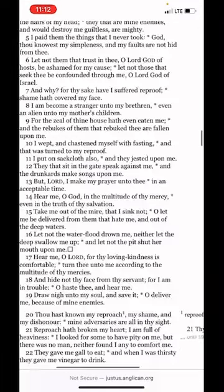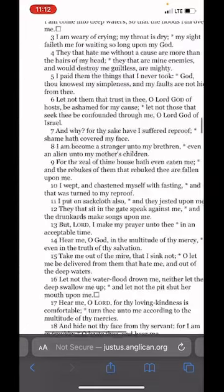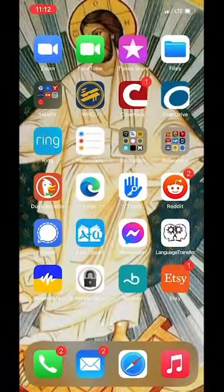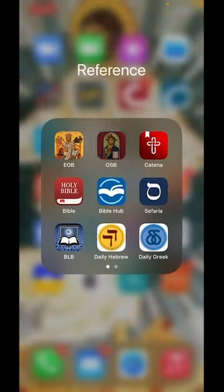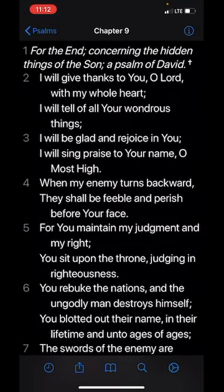You don't have to have these little points in there either. Obviously, you can just kind of find a comma or something in the middle of a verse if you just go to a regular Bible. So I have Bibles on my phone. The Orthodox Study Bible is here. So, I actually have a psalm pulled up. So, beginning on verse 2, I will give thanks to you, O Lord, with my whole heart. I will tell of your wondrous things. I will be glad and rejoice in you. I will sing praise to your name, O Most High. So you actually don't need the dot in there. It's helpful, and it's kind of a tradition of how to do that.